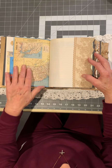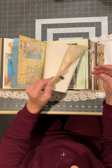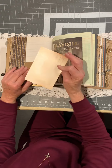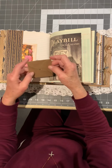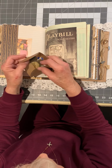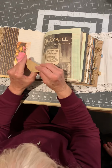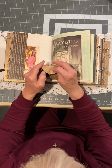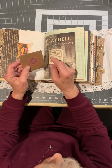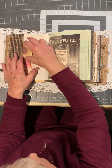So, map of California. I love this lace. I wanted to include some lace. This is a vintage postcard. This has, what do you call that? Origami paper made into flowers. And then I just made this little envelope, and that's something, the face of theater.